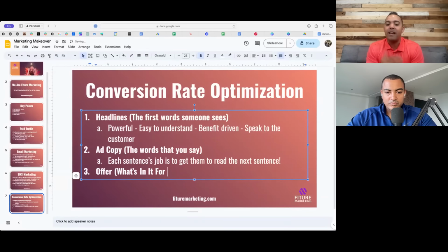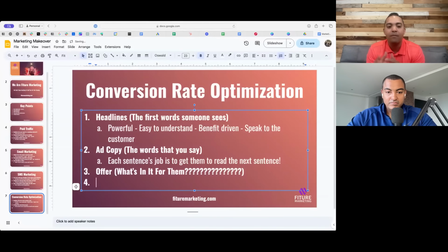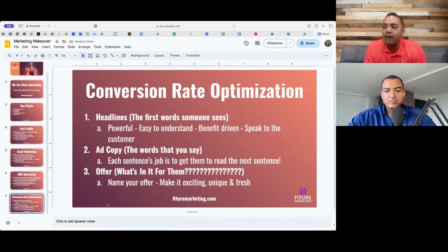Most businesses just have a very generic, bland offer, or they copy their competitor's offer, and they do not name their offers anything different. They don't make it exciting. They don't make it unique or fresh. And so what happens is you pay for this traffic, or you're organically building an audience and they're getting to your website. But then once they get to your website, there's nothing exciting about it. It's just a very stale offer where the customer doesn't even feel moved enough to take action.